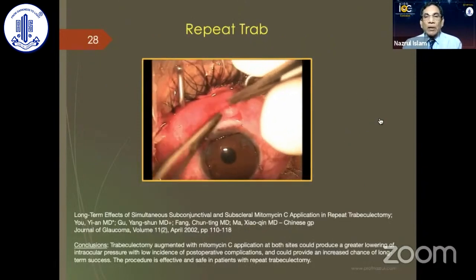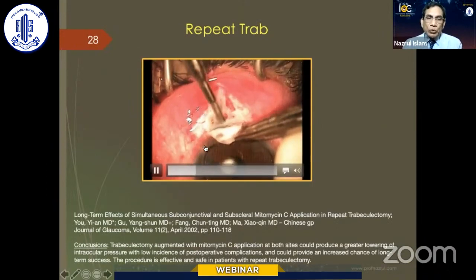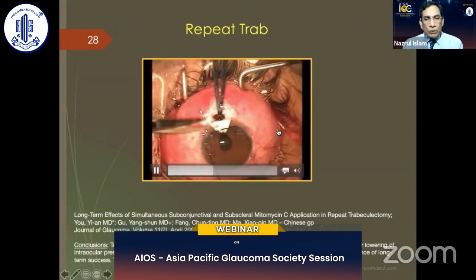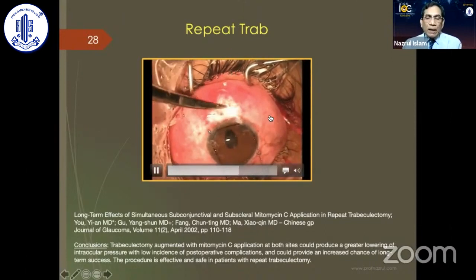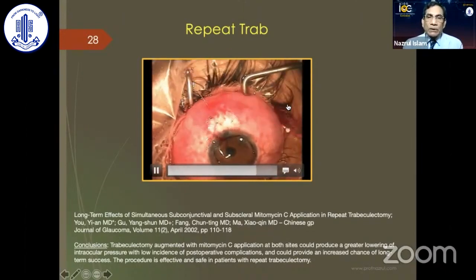Yes, the repeat trabeculectomy, yes, definitely a choice. This is one of my patients. The patient had two trabeculectomies. You can see here two trabeculectomies, nasal and temporal, done by two of my colleagues. And the patient came to me. I advised a tube implant, but unfortunately, the patient could not afford the tube. So I thought, okay, let me do the trabeculectomy.